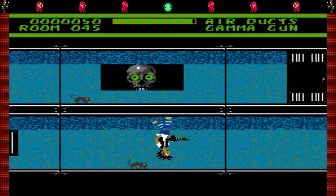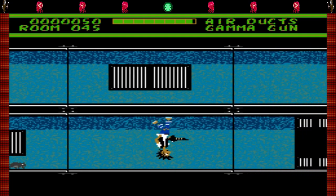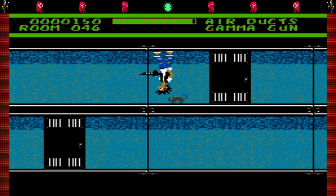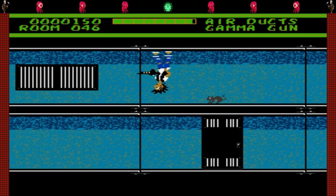And for the most part, I think I was actually on the right track, but just with getting all mixed up as to where the gamma gun was, as well as all the other things that were going on. It was just really hard for me to pay attention as to where I was supposed to be going. Anyways, where we're gonna want to go is head off to the left.